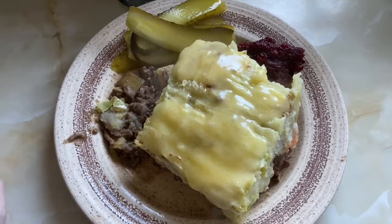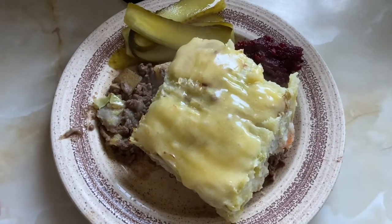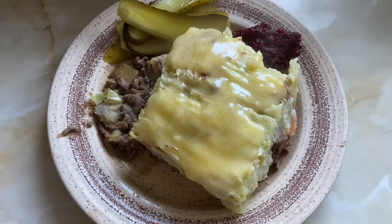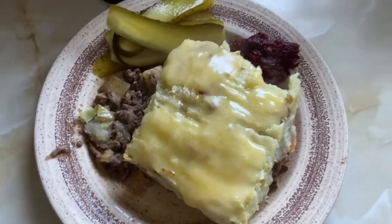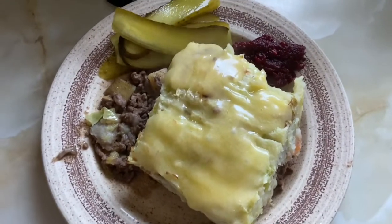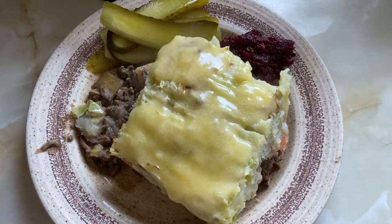So I have made the Cozy Cottage Pie out of the Take 5 book. It's really easy to do. I did have to have some help with chopping and mashing and things, but I have managed to make it. So the Take 5 book, all you need is 5 ingredients. That's what each recipe is.